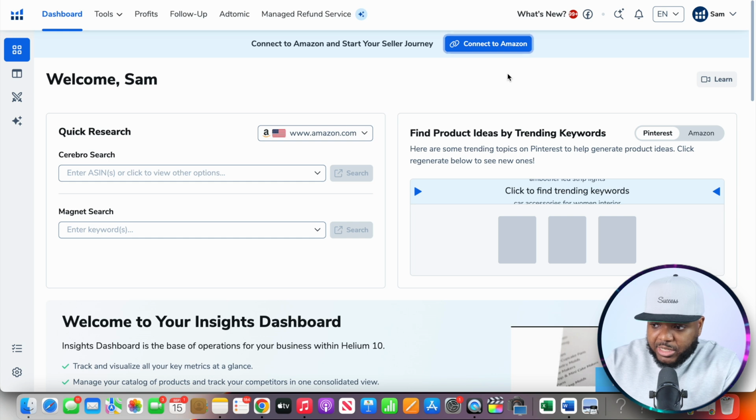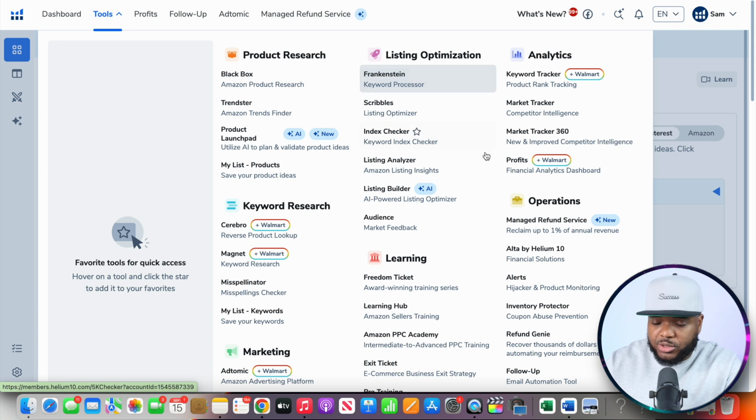Once you've created your Helium 10 account, this is the page that you're going to see. Now, when it comes to using it to find the best winning product that you can sell on Amazon, what you need to do is come over here to where it says tools. It's going to give you all of these different options where you've got all of these different features, but the one that you're going to click on is black box. So just select it just like that.